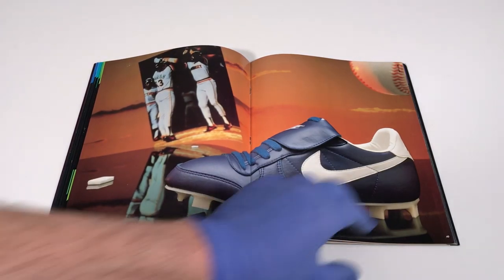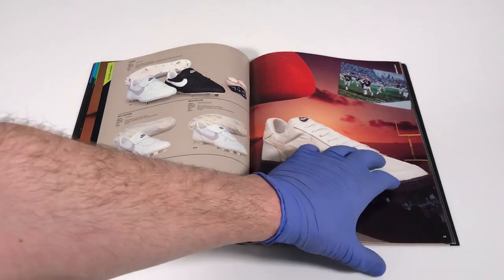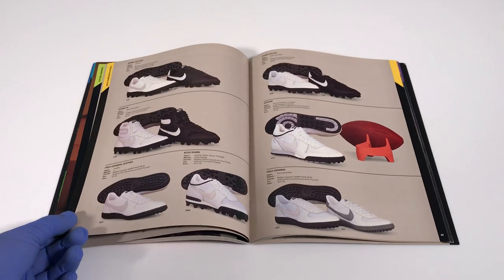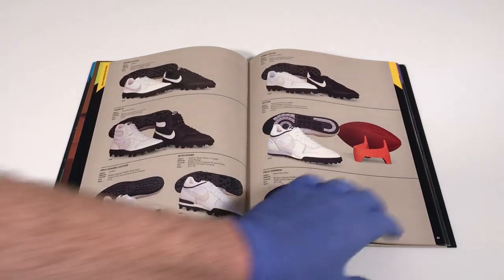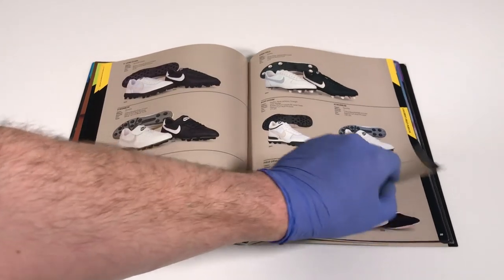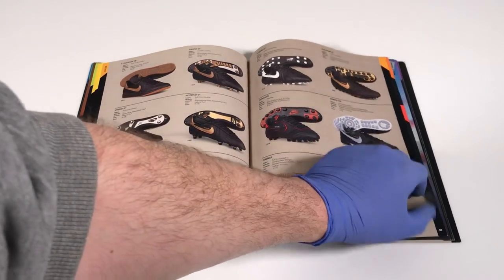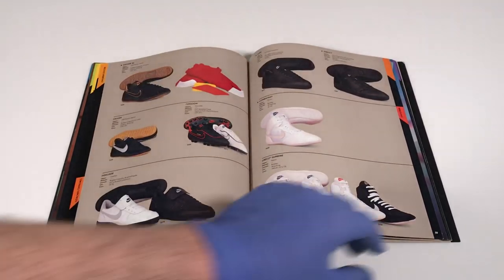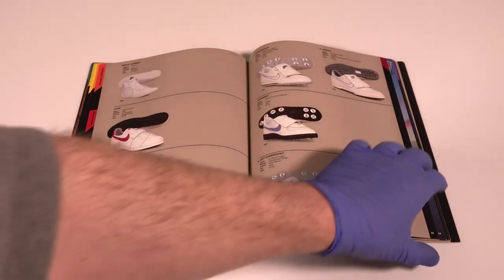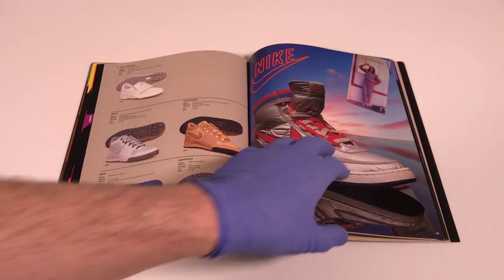And then we get into cleats. Softball and baseball shoes, and then the Land Shark, we get into football shoes. So this right here is Nike sneakers before the Air Jordan. We get into golf. There's a Vandal right there.